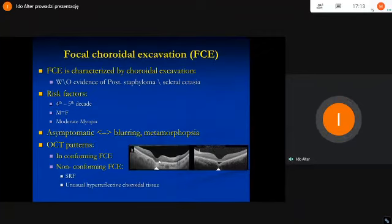FCE, focal choroidal excavation, is characterized by localized area of choroidal excavation without evidence of posterior staphyloma or scleral ectasia. Most patients with FCE have been diagnosed in their 4th to 5th decade. No gender predilection has been found. Most cases described have moderate myopia. Patients tend to be asymptomatic or report blurring of vision or metamorphopsia.